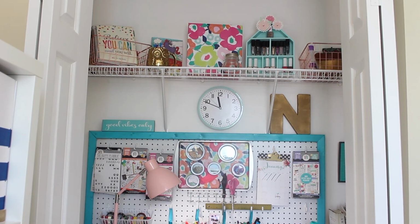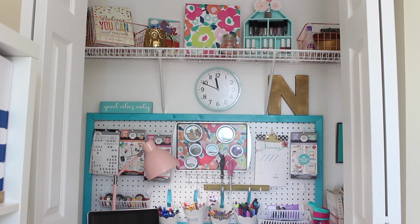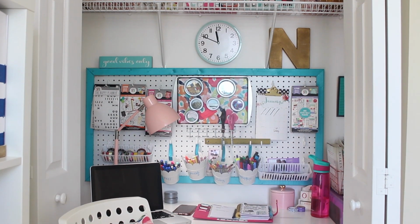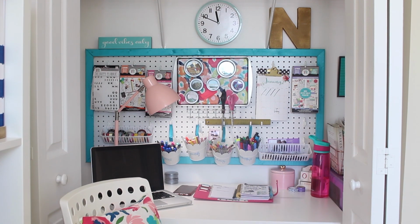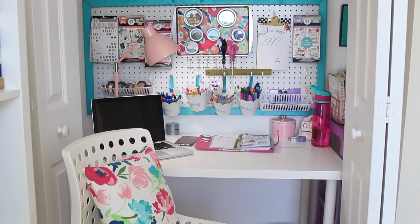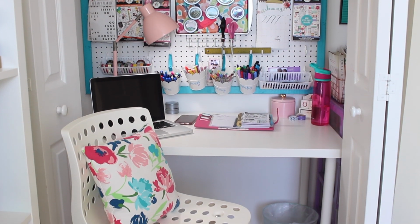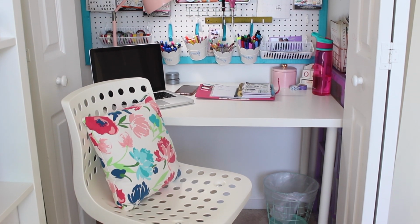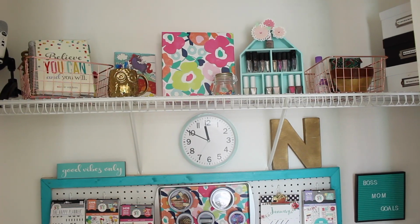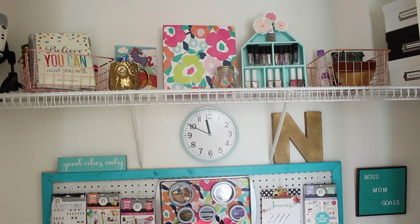So that's pretty much the overview of my desk. The desk is from IKEA. The chair is from IKEA as well. The cute little waste basket is from Target Dollar Spot from about a year ago, as well as the floral throw pillow, also from Target Dollar Spot. So here's another overview of everything in my Clawfist space, and I absolutely love this little area.